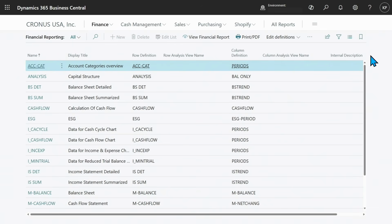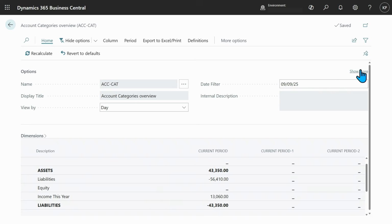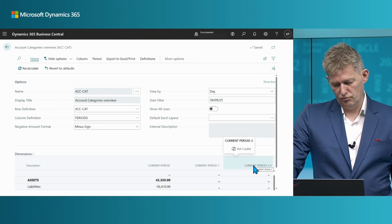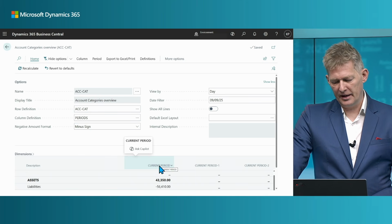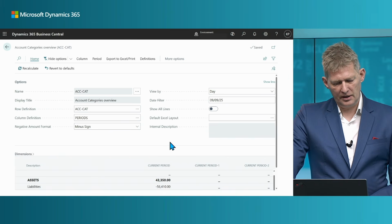So here in Business Central, I have opened the financial reporting list page. If we just choose the first account categories overview report and view that, this report, if you see the options here, you can see I show more. You can see that this report is using the periods column definition. And the periods column definition is showing you current period -1, and current period -2, right? That's probably written by an engineer. No, just a joke, because we didn't actually have a way to specify like -1 and -2. We really want to see what period you are on here, right? So that's something that we changed.